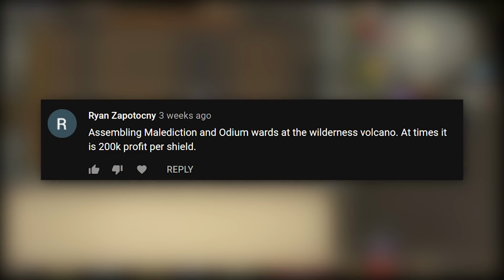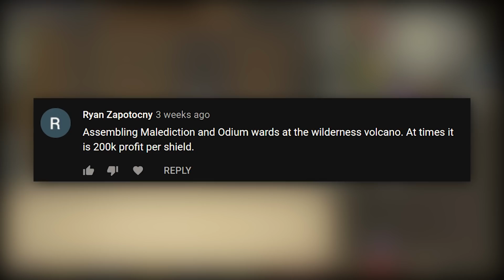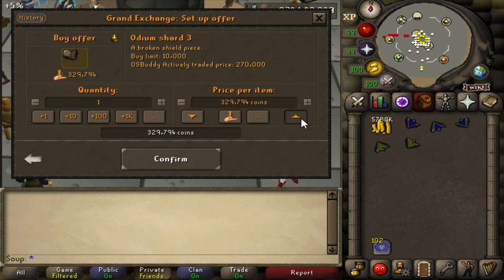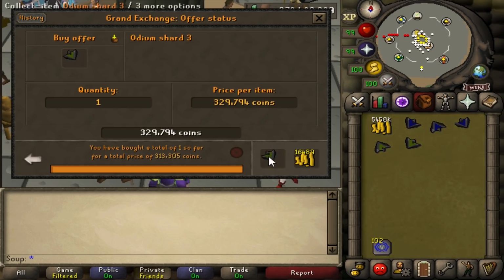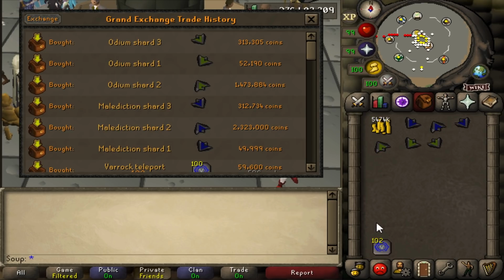Ryan said that assembling Malediction and Odium wards at the Wilderness Volcano can at times profit 200k per shield. That's pretty solid. If you didn't know, the Odium and Malediction wards are made up of 3 shards which can be forged together at the Wilderness Volcano. To start off, I bought 1 of each shard. The Odium shards cost me 1.839 mil, and the Malediction shards cost me 2.685 mil.